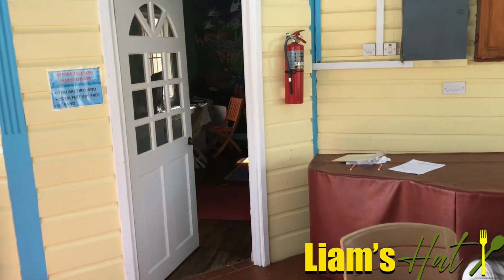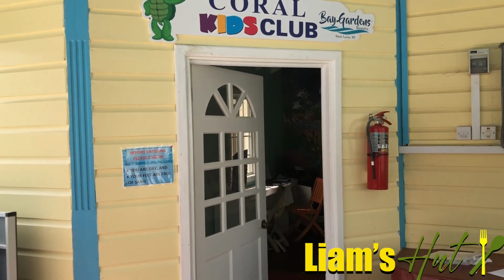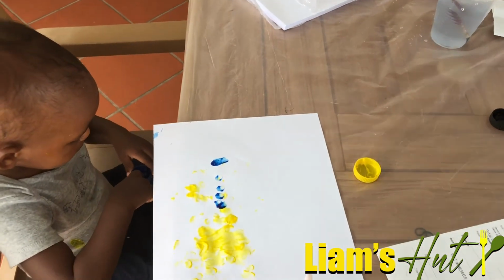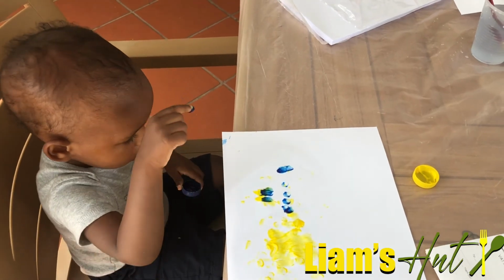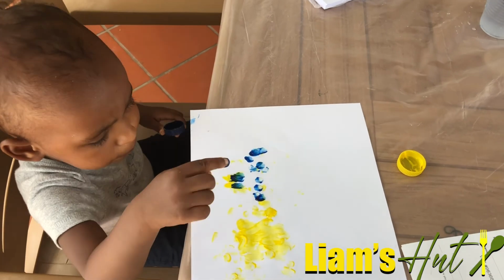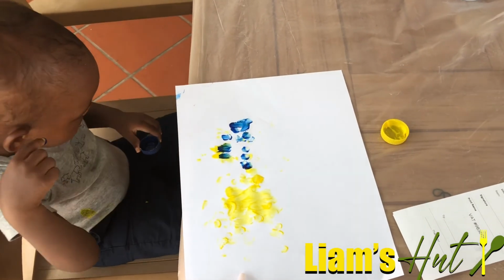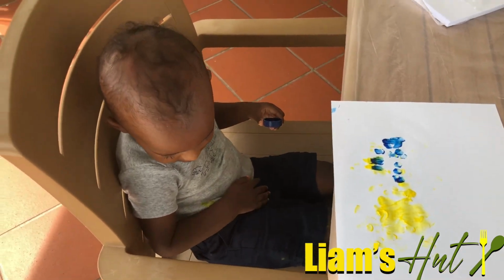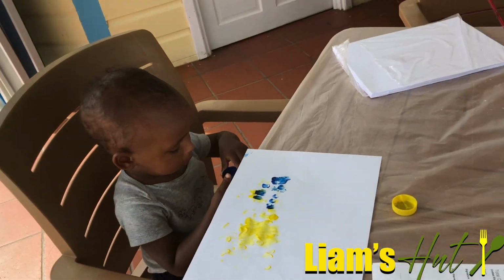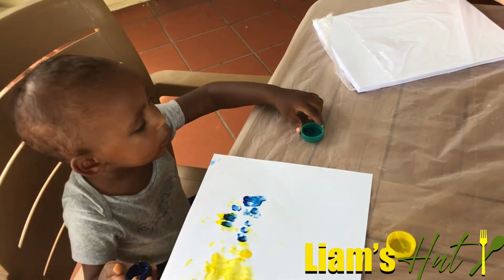So we're at the kids club. Coral Kids Club, Bay Gardens Resort. Wow, look at the masterpiece Zane is painting. Zane is doing a masterpiece right now. No! This is blue right now. Blue. You create a design. You like green? Green. Have the yellow.